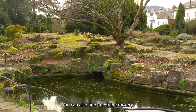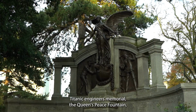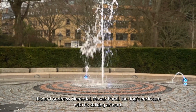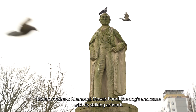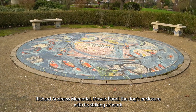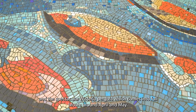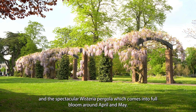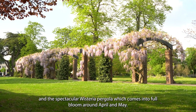You can also find Alpine Rockery, Titanic Engineers Memorial, the Queen's Peace Fountain, Richard Andrews Memorial, Mosaic Pond, the Dogs Enclosure with its striking artwork, and the spectacular Wisteria Pergola, which comes into full bloom around April and May.